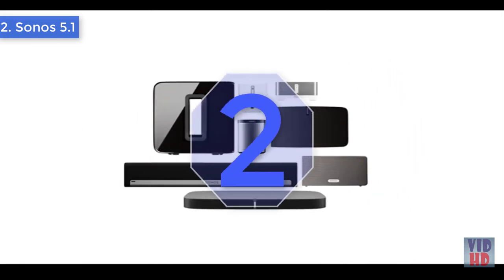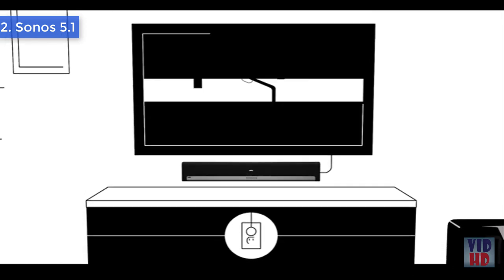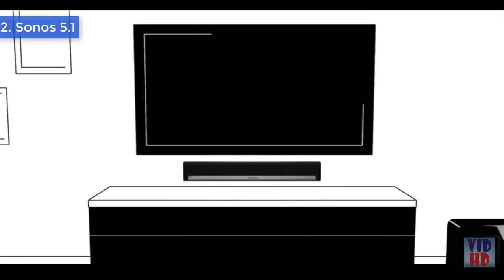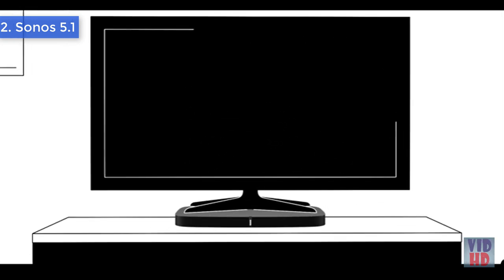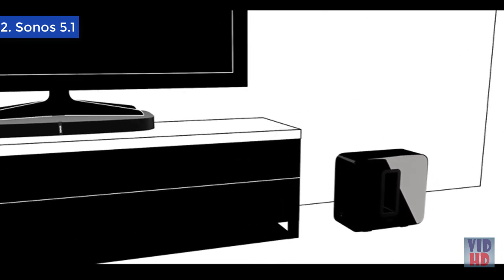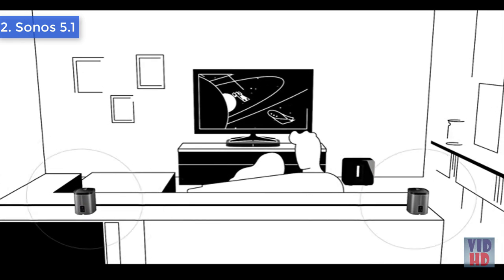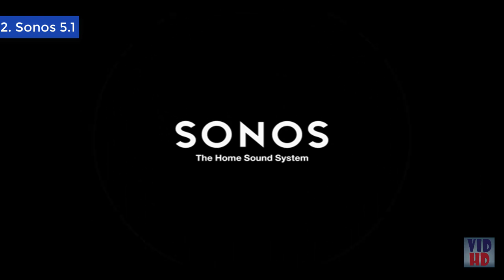Get the home theater experience for music lovers that's simple to set up and easy to enjoy. Fill your home with cinematic sound when the TV is on and all the music you love when it's off. Start with Play Bar or Play Bass, both sleek and surprisingly powerful. Add Sub and two Play Ones for 5.1 surround sound that puts you in the center of the action. Get Sonos Home Theater and transform your living room into the front row. Sonos, the home sound system.